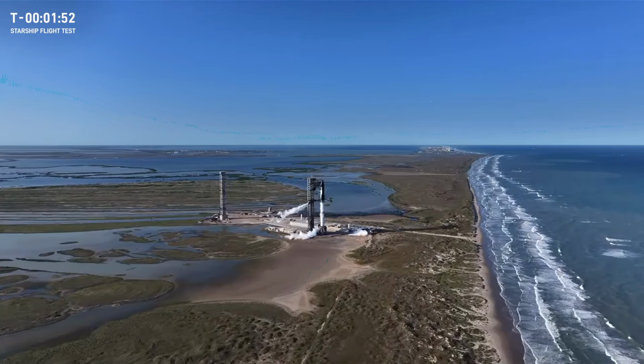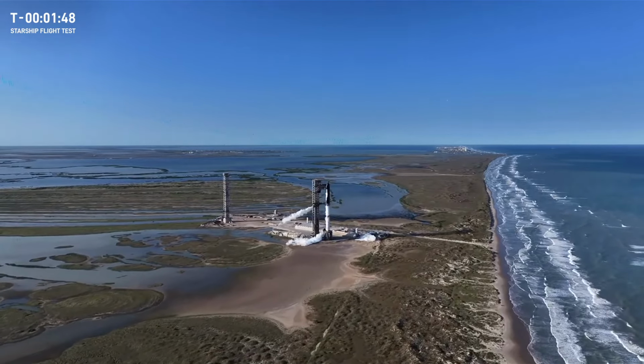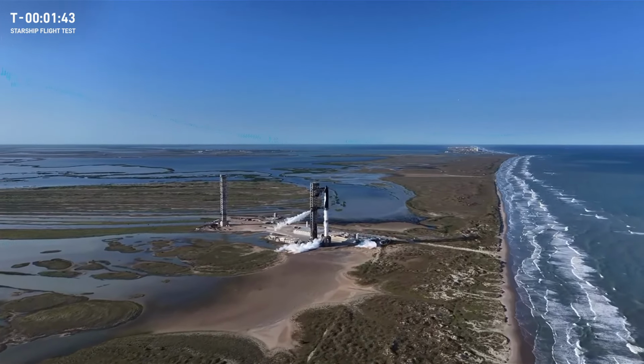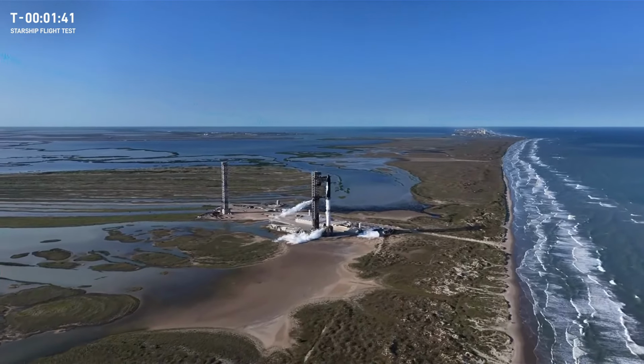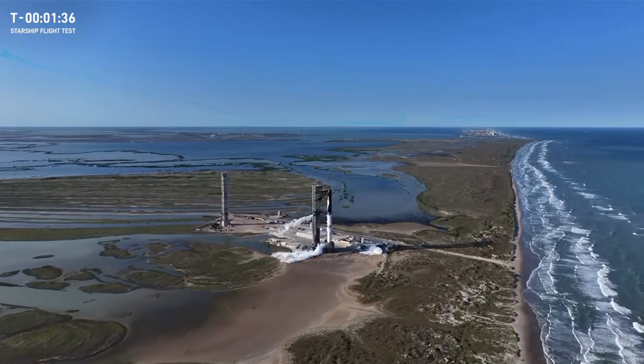Just a quick reminder, you're going to see fire start at the bottom. You're going to see the deflector start at about 10 seconds before launch. Lots of water to help dissipate all that heat, all that sound. And then the engines starting up in three different groups. And then about a second after T0, we should see liftoff.